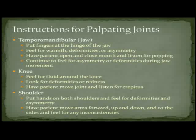So we'll practice that. The second one would be the knee. Let me get a chair. I know. I said this was more interactive, correct? Okay. All right, sit down.